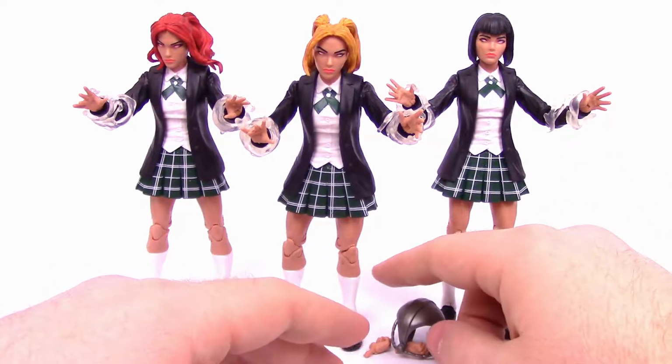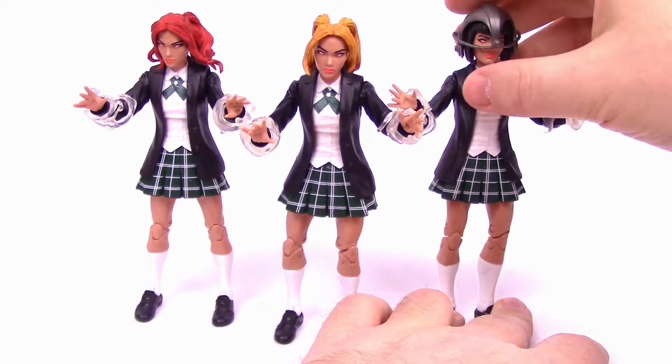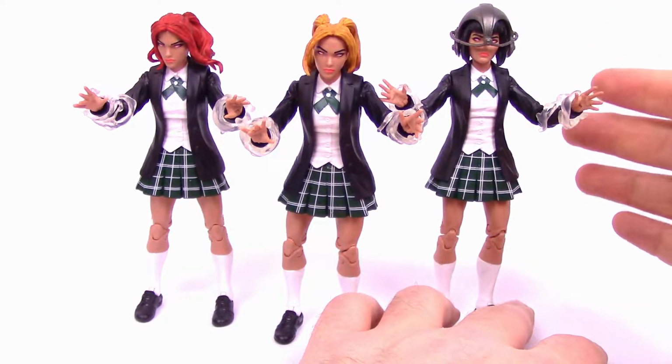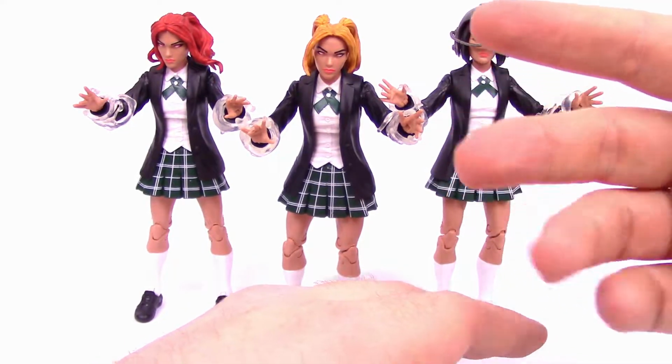And as I mentioned earlier, only one can have Cerebra on her head, and that is Mindy, so we can just take it and slide it onto her head there. Still a little bit weird looking. It's kind of bulked up with her hair compared to Xavier's with the bald head, but it fits better on her than it would on the other two with their pigtails.